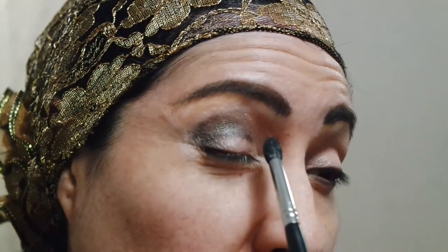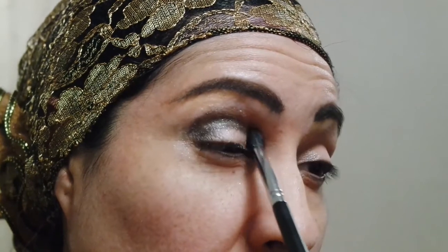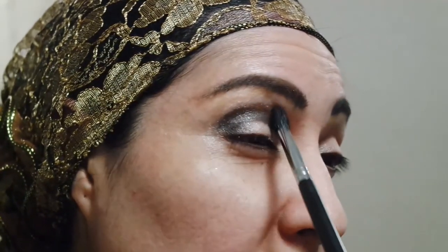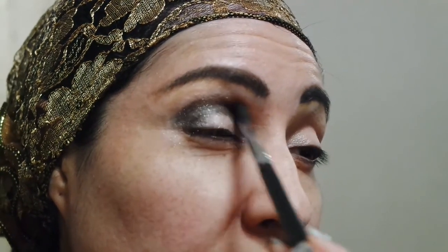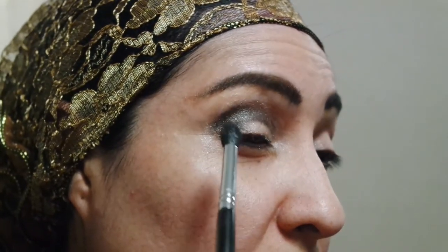See that? Okay. So as you can see, it's mixing in with the eyeshadow primer, which is fine. I'm not sure the primer is dried yet. It looks like it's dried, so let's just continue using this black shade here.